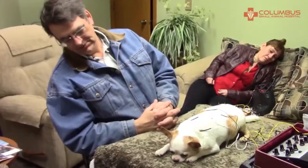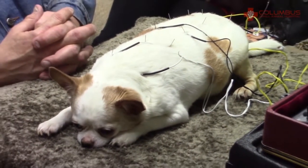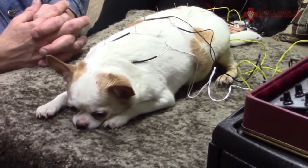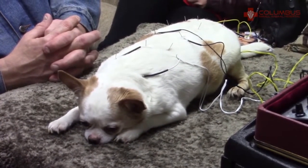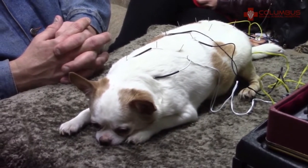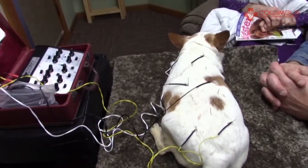So Jasper did go home, and now he's come back. It's 2 months later, and he's receiving another acupuncture treatment with the acupunctoscope. You can see he's not even being restrained. He's just voluntarily accepting this treatment and seems comfortable.